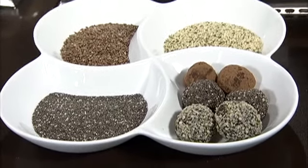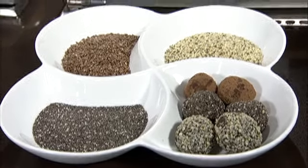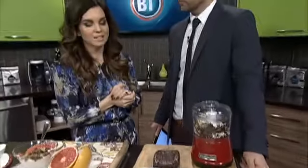The key to this is if you're an endurance athlete, if you're a boxer, if you're a cyclist, one of my clients, Andrew, he's a rock climber. He's on the wall for 3 hours. These are awesome because they're going to give him a hit of energy that's going to sustain him so that he can keep going. Awesome.